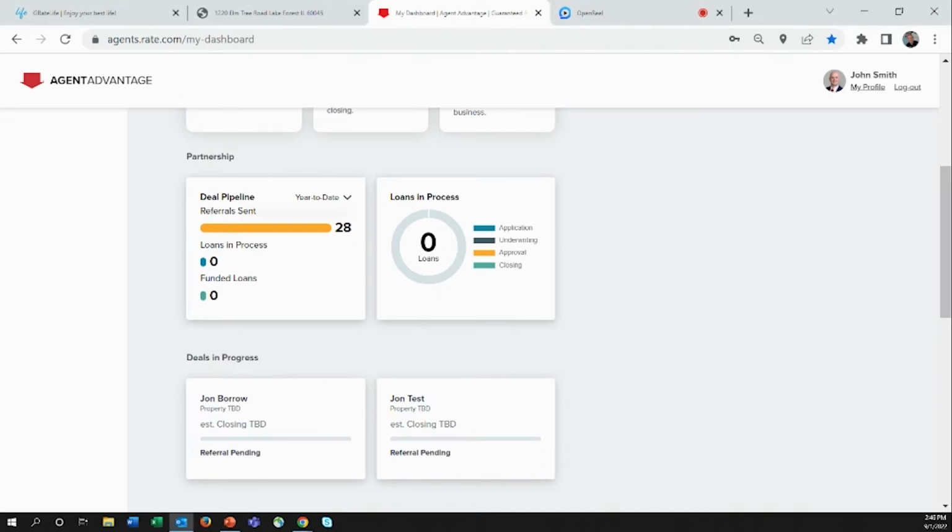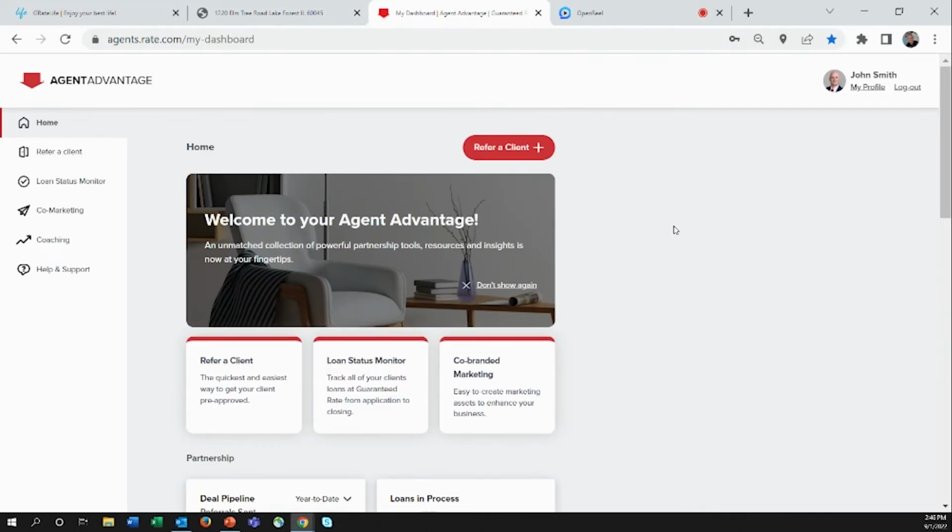The second piece also on the home page is our Refer a Client. And Refer a Client, again, is a way for you to introduce your buyer, your clients, to your assigned loan officer. As I mentioned, every account has an assigned LO. It is up to you to choose who you would like to pick as your loan officer. If you want to go into the profile and edit and change that, you can.